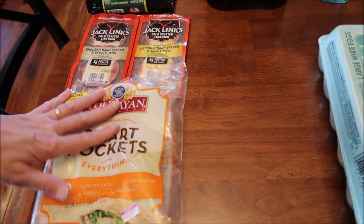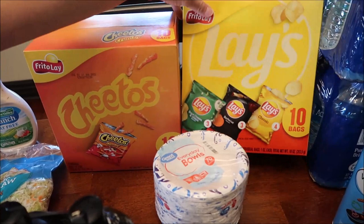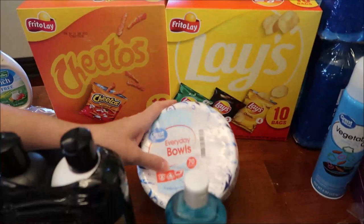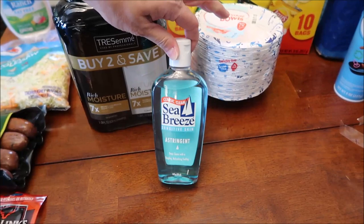Then at Walmart, we spent $95.74. We bought some Cheetos, made sure we didn't get flaming hot this time. We bought the Lay's. This one has sour cream and onion, barbecue and classic. Some paper bowls. I bought some more shampoo and conditioner, Tresemme. I like it. They have not had the great value Sea Breeze astringent, so I bought the Sea Breeze brand.